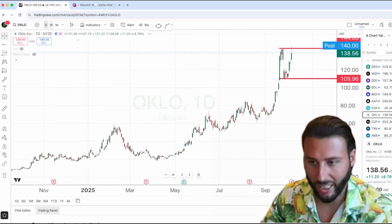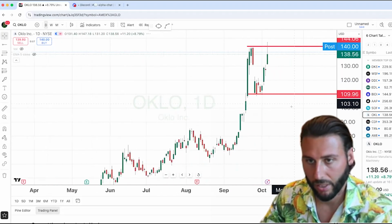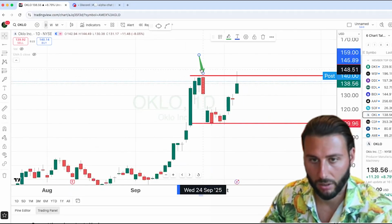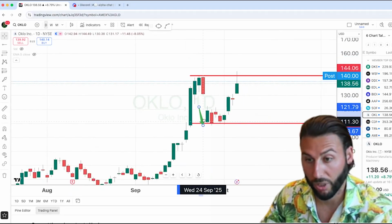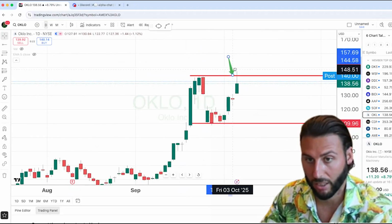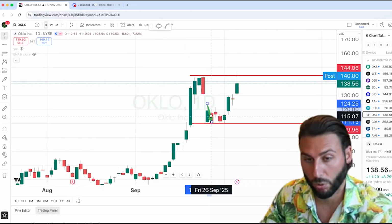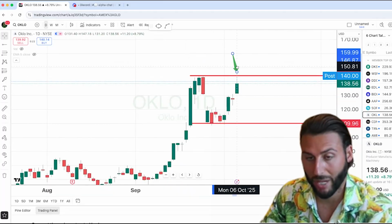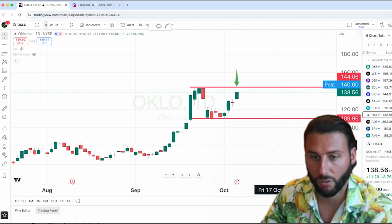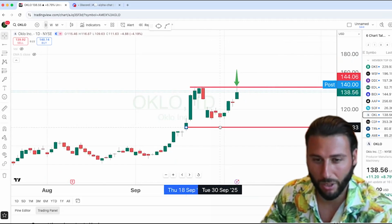Oklo, again, insane move, significant pullback, and again, another retest. All-time high, pulls in $40, $30 in 2 days, gets right back to highs. If you were in this name and could have sold at 140, you see it pull in 20, 30%, and you can sell it back at that same price again, you're going to sell. So a massive flag is starting to form here. If you're in it still, really probably a stop under 100.